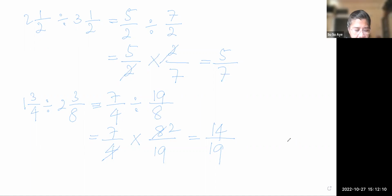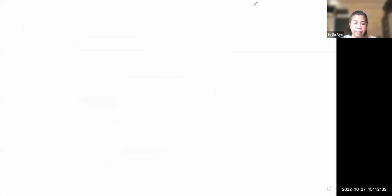Now check your answer. The answer is 9 by 8, which is 1 by 8 as a mixed number. Checking with the inverse operation: 9 by 8 times 2 by 3 should give the original number 3 by 4.